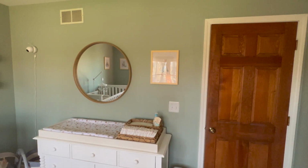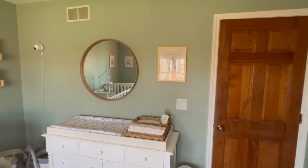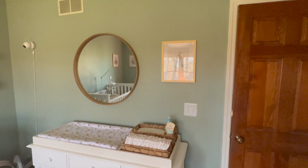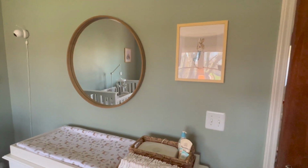Okay, so I'm gonna start over here with her dresser and her changing table. I found this mirror in Target. I absolutely love it. And I love these Peter Rabbit wall arts that I found off of Etsy. It came in a pack of 4, and I got the frames off of Amazon.